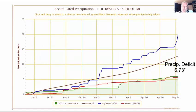One other graphic here. This is a representative accumulated precipitation graphic from Coldwater down in the south central part of the state, and it's typical of that southern third or so of the Lower Peninsula. And what you see here, there are several lines or series on here. The green is 2021. This is looking at the beginning of January through the middle of May. So there's accumulated rainfall, and you can see that that's down here. The brown is the normal for this particular site.